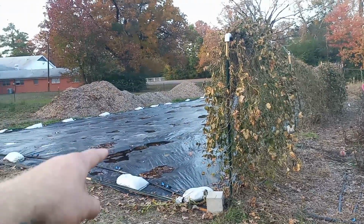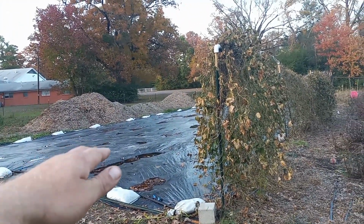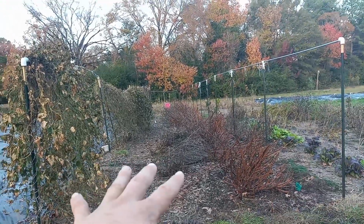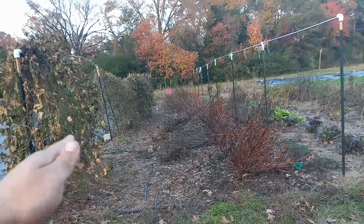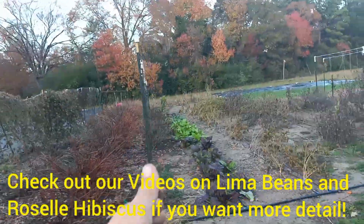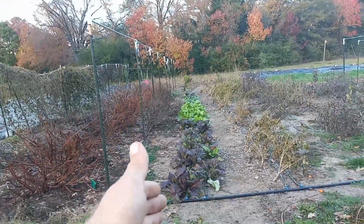That is what I'll be calling plot A. So plot A is fallowed right now. We will be doing cover crop with mulch very soon. This is plot B. We did a video on the lima beans, not going to talk too much about that. We did a video on the Roselle hibiscus. The only thing we have producing right now, reliably in this, is mustard greens.